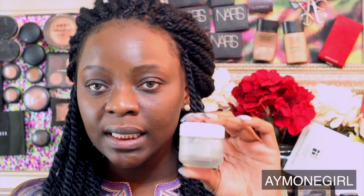This is from Sisley, okay? It is a gommage. They changed it, because in French it's crème gommante, but here it's a gentle facial buffing cream, which is the gommage. That's something you apply on your skin and buff out, and it is going to remove the dead skin cells.